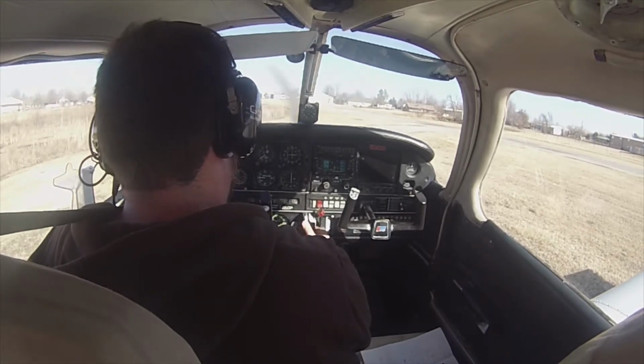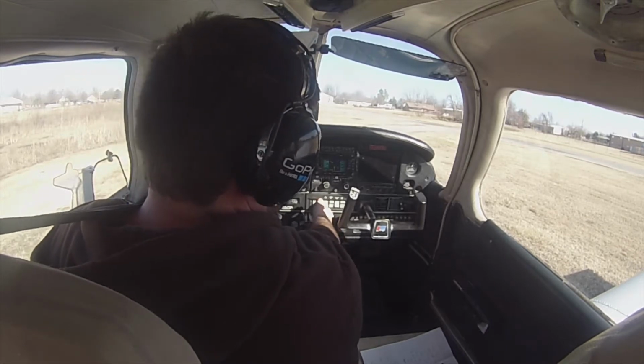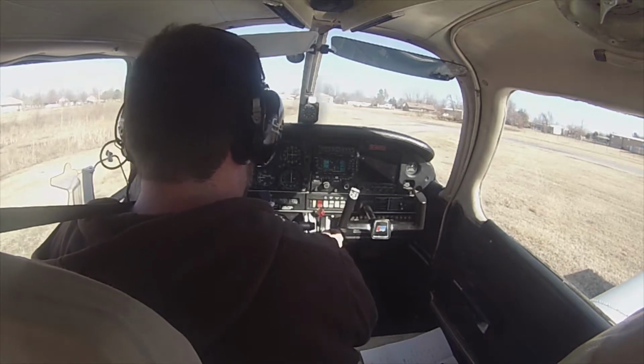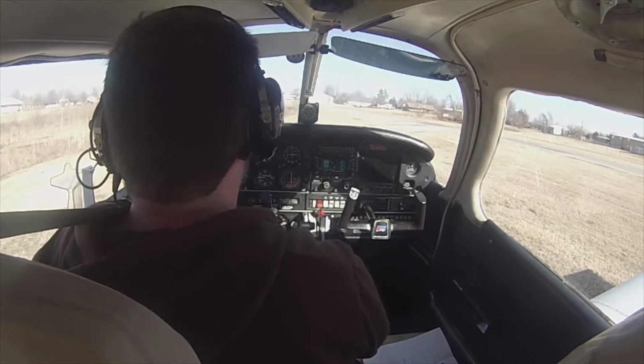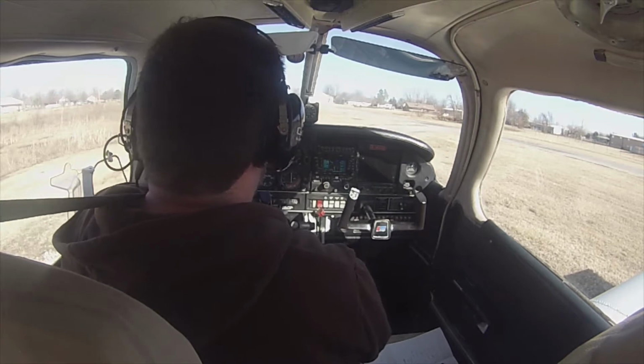Go ahead and check it up at 1,000, check our alternator. Discharging. Charging. All fuses show in. Leave that landing light off. Any collision light is still off. Alright, airspeed indicator good. Clock, who cares? Turn coordinator liquid, no flag. Attitude indicator's coming alive still.